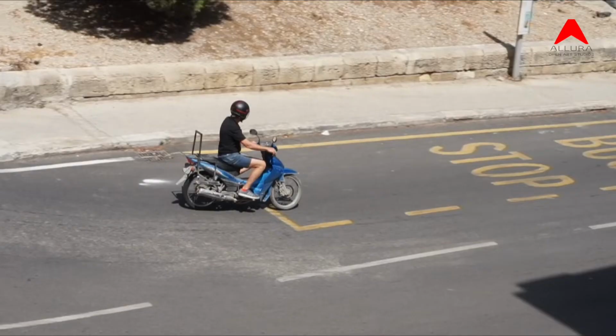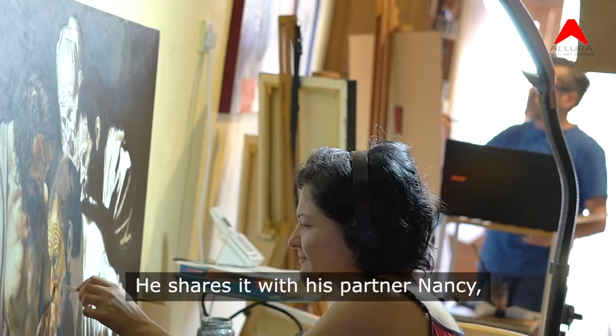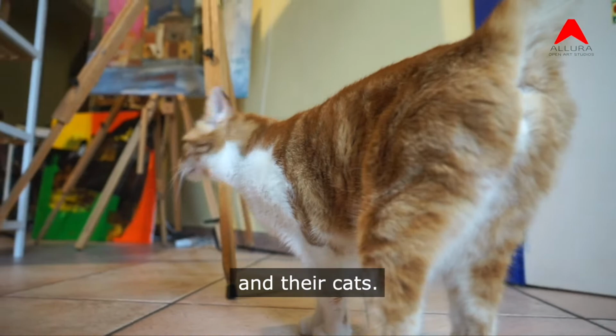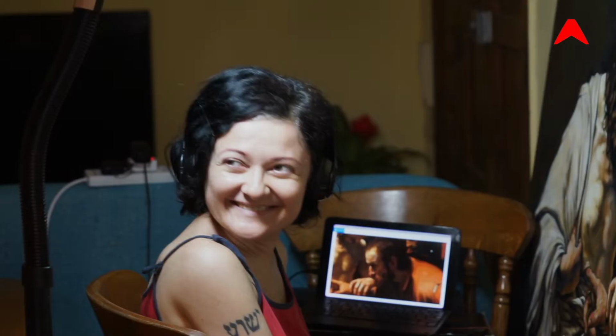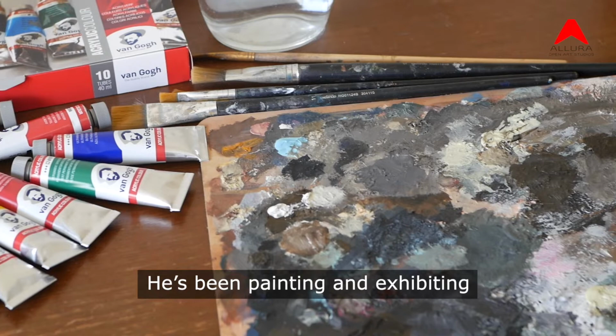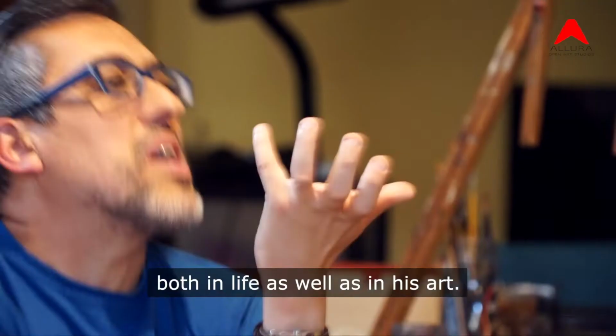Mark's studio is in Floriana, a 10-minute walk from the gardens. He shares it with his partner Nancy, also a painter, and their cats. As an artist, Mark's very well established in Malta. He's been painting and exhibiting for more than 20 years now, and he's known locally for being very passionate and also quite outspoken, both in life as well as in his art.